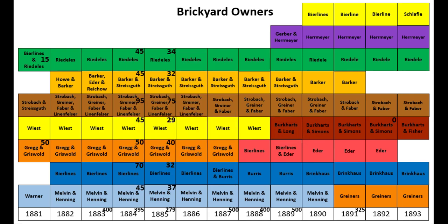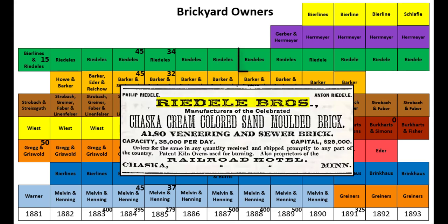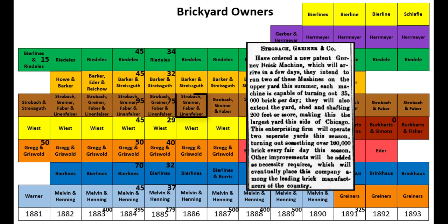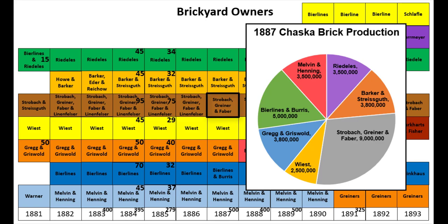The Chaska brickmakers still rarely advertised their products. This advertisement, from the Rydell brothers, was a rare find. In 1881, Gregg and Griswold had the largest brickyard, the 50 in the upper right-hand corner being the number of men they employed. By 1884 and 1885, Strobach, Greiner, Faber, and Lindenfelser employed the most men in 2 separate yards. One article in the local newspaper claimed their yards were the largest west of Chicago. Even in 1887, as this breakdown of brick production shows, the Strobach, Greiner, and Faber yards produced about twice the brick of the other yards.